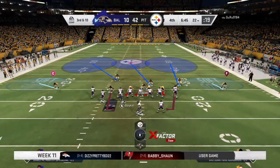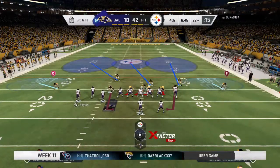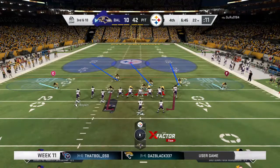6-man. Check curls, check curls, check curls. Mike 50, Mike 50. Hey, pick your game up. Watch the twins. Shoot, shoot, shoot.